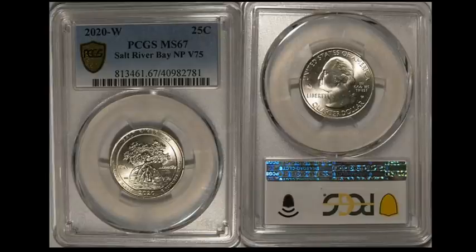And this is one of 26 graded at this level, by the way. This one sold on July 15th, the same date as the previous quarter, for $1,999.95. Huge, huge coin right here. And again, it's not an early find. It's not a first week of discovery.